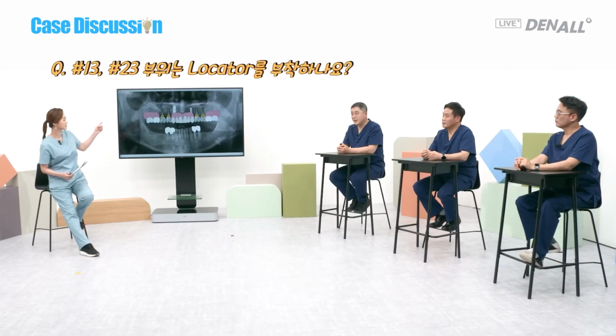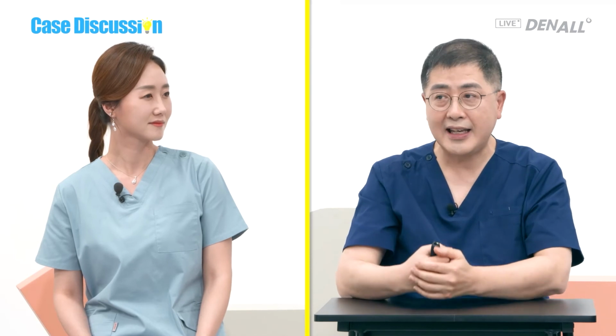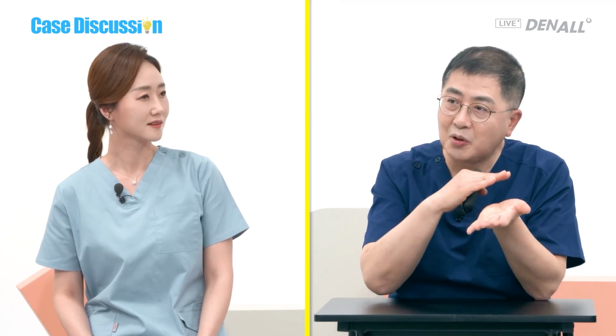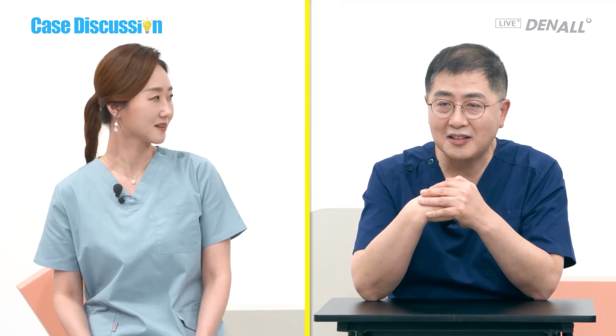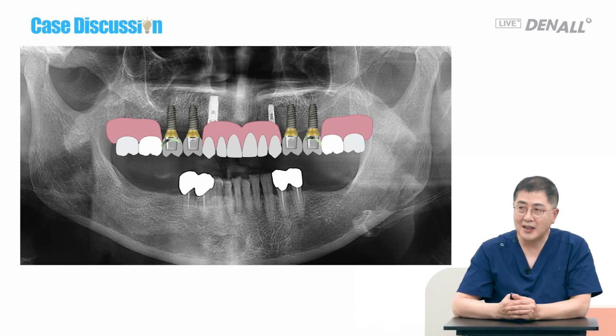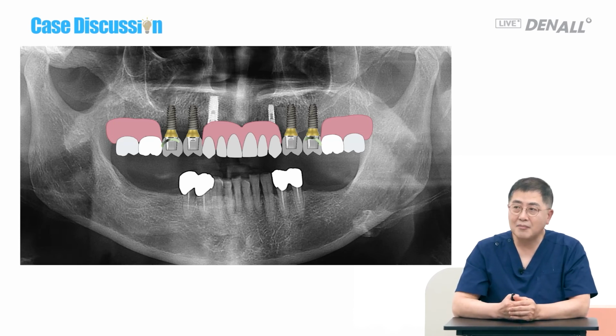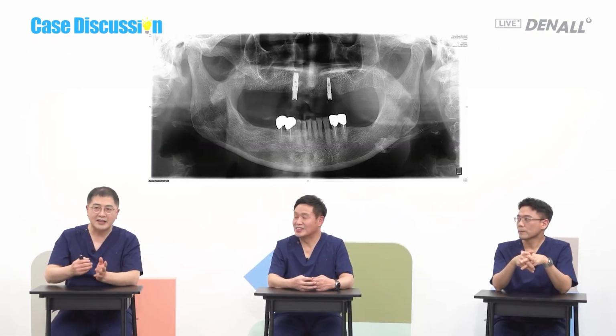What about number 13 and 23? I don't use locators there. If you use locators, it actually limits the direction of denture insertion and removal. And the middle portion of them would be filled with resin and they need to be buried. So they're in a sleeping status. Yes. Not many doctors have tried this. Many people are worried that it may give too much burden on the implants. I think this is excellent because I have used it in more than 50 cases. I strongly recommend that. You already have 3 and 3 implants, so you place 4-4 or 5-5. Looking at the case under discussion, number 13 and 23, I don't think the directions are good.